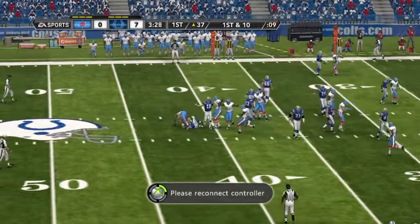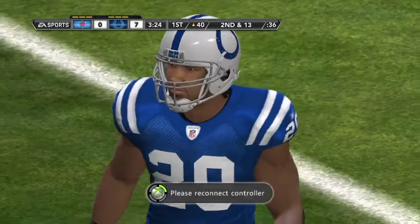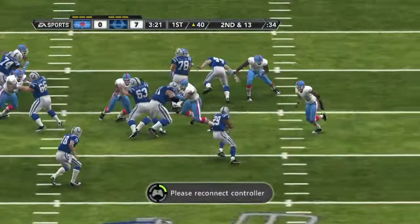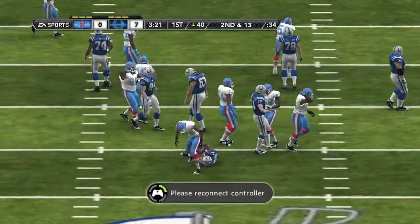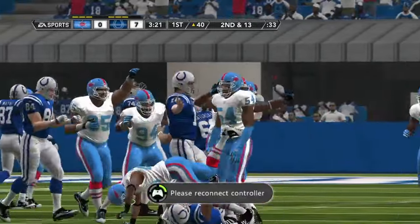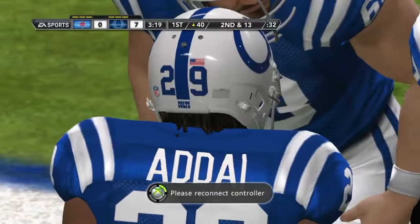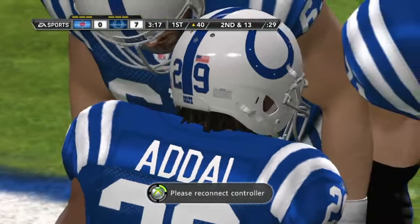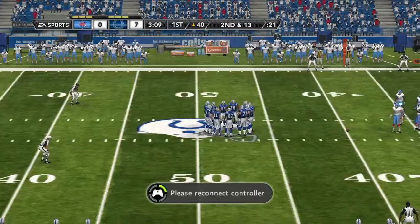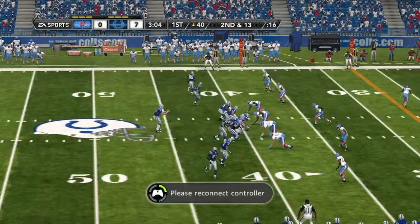A dive on the give. If you want to be considered one of the top cornerbacks in the National Football League, everybody has to be able to cover. But the top guys can not only cover, but come up and make big hits like that. Tremendous play. Now they've got a second and 13 coming up. Ball on the 40.